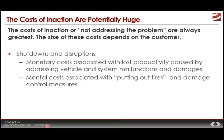On this slide, we talk about the costs of inaction. The people who sit and wait and say, well, this problem is going to happen to us, or we'll deal with the problem when it happens to us. What are the costs of this? Well, the costs of not addressing the problem like this are always many times greater than the preventive cost of keeping it from happening in the first place. Now, how much greater depends on the customer, but what we really mean by that is it depends on what context this is happening in.